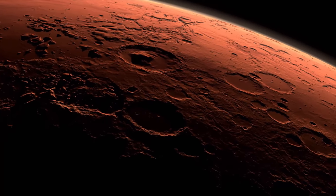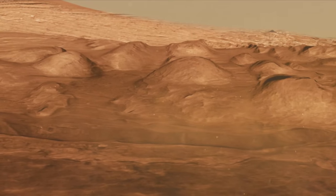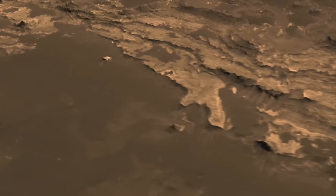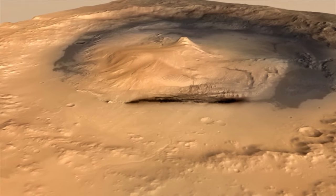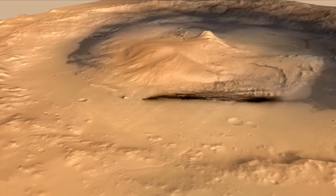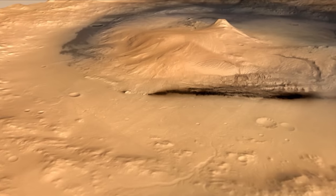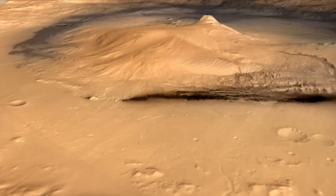In planning Curiosity's mission, scientists spent years combing through satellite images, looking for a landing site that might offer signs of a habitable past on Mars. The search led them here, to Gale Crater. It's 150 kilometers across, with a 5.5-kilometer-high mountain rising from its center.